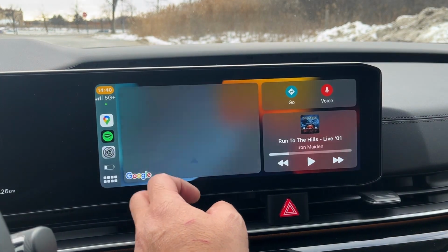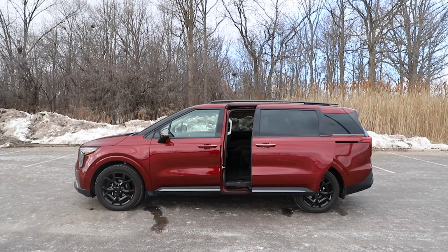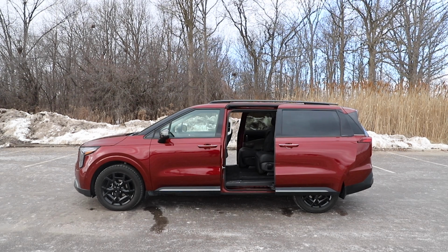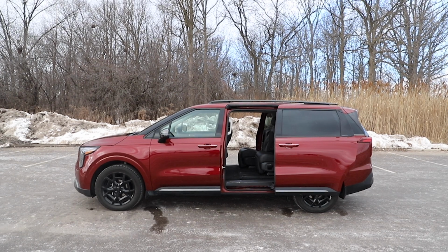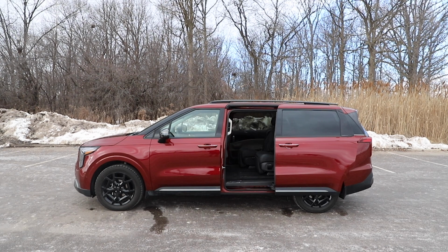So that's gonna wrap it up for what's new. Let's jump into the perk side of it. It's a minivan, so the sliding doors are the #1 perk here. Somebody asked this week if I would take a Telluride over the Carnival, and I said, no, thank you. I'm taking the Carnival 8 days a week. Those sliding doors are so handy. They're so helpful. You reduce your chance of getting dinged in a parking lot significantly.